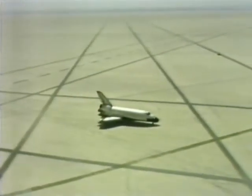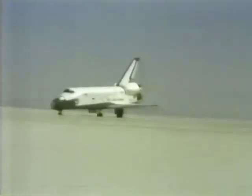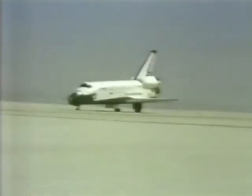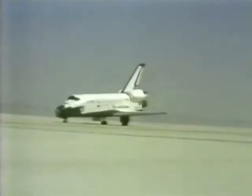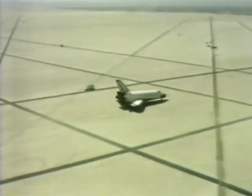Convoy is proceeding toward Columbia at this time. Those are marks on the dry lake bed to enable John Young to align himself as he comes down and make it a simulated runway, if you will. One of the reasons they land on the dry lake bed is because he can go almost in any direction and be safe, because it's a hard surface in all directions.